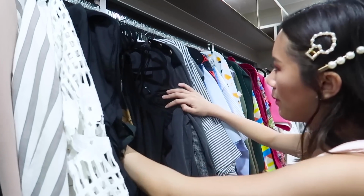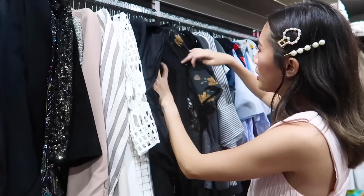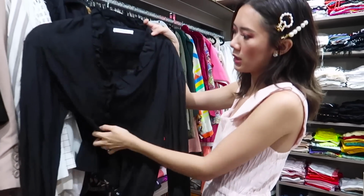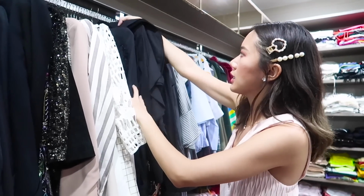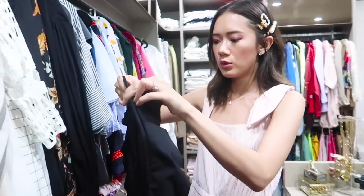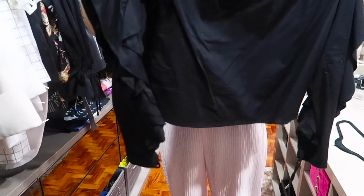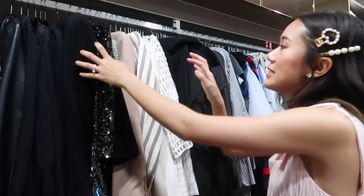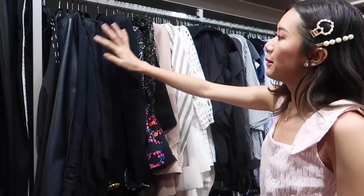So you've got a lot of my black basics also here. I gear towards mga really like flowy blouses like these. So nice to pair with just like a really plain something. Nakaganon. We've got this super duper accent sleeves talaga siya. Like statement bold sleeves. So I wore this for a shoot in preview and it's by Antonio Berardi. It's got this really fancy ruffles sleeves. Super unique.